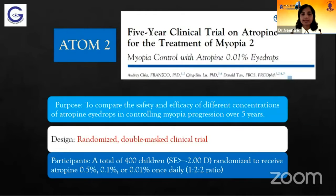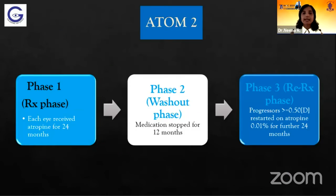Again, it was a randomized double-masked clinical trial, and they had 3 phases. Phase 1 was a treatment phase in which each eye received atropine for about 2 years. Phase 2 was a washout phase in which all medications were stopped for about 1 year. And in phase 3, they looked at the rebound myopia progression on stopping the drops. If anybody had progressed by 0.5 diopter or more, they were restarted on 0.01% atropine eye drops for another 2 years.